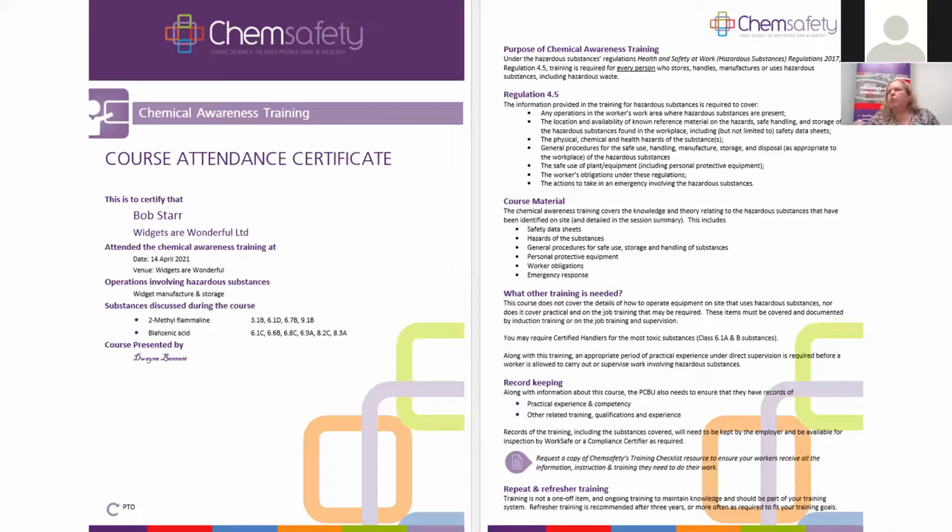This is an example of the chemical awareness course certificate that you'd get for the training that we do at Chemsafety. So it includes a clear description of the processes and the substances that are covered in the course, and we've got information on the back of it that outlines what the course covers and also what other training is needed. Because, as I said, there's not a one-stop shop for getting your training required for hazardous substances, and in particular the practical side of things, the use of equipment on site isn't something that can be done in a classroom situation.